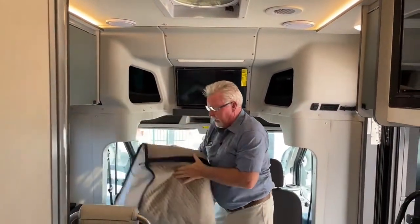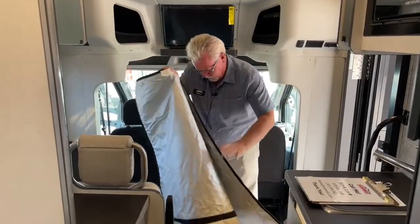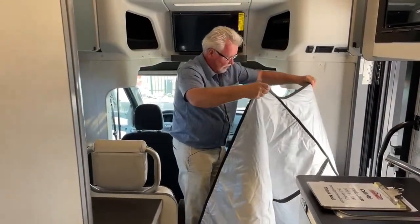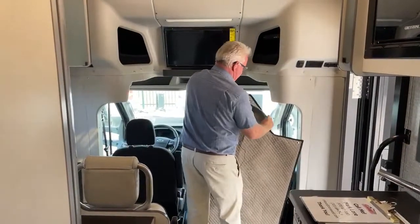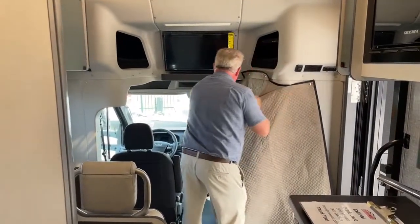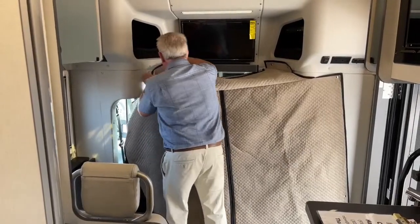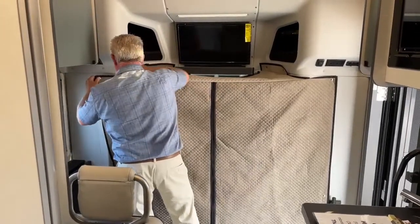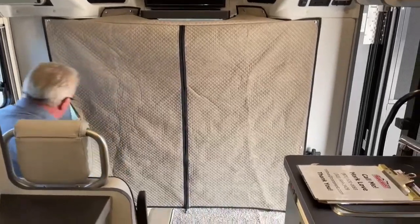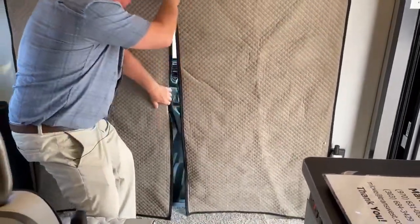Now, we've got a very heavy quilted blanket, as you can see here, for your cab area. So I'm going to hook this up, show you what this is all about. Let's see here. There we go, that didn't take too long. But again, you got snaps down the sides also to seal that off tight. But if you do need to get in the cab area, you have a zipper here in the middle.